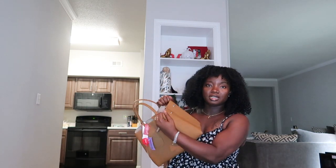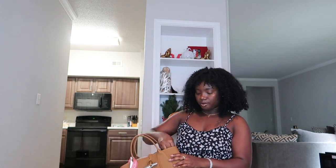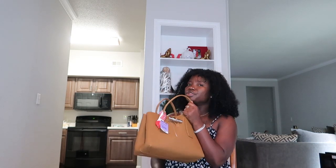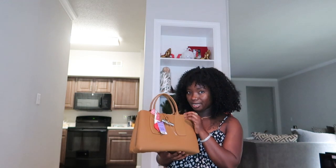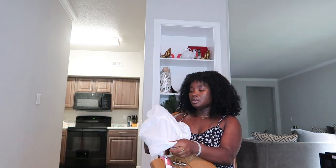It has this little clip. You can clip it and make it bigger, but I'm not gonna be doing that because we're not carrying a lot of stuff to warrant that. Smells like sheep. I think it's cow hair skin. I don't know. Cow sheep. Okay, Betty. No, it's not cow and sheep together. So sorry. It's some sort of cow skin. I don't know, but it smells very cowy. It comes with a dust bag and also a crossbody strap, just in case.